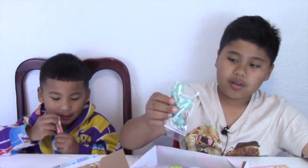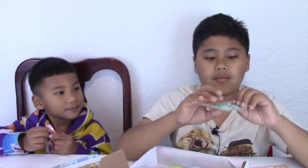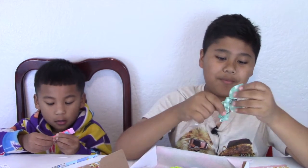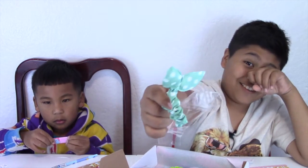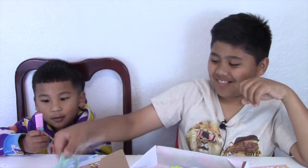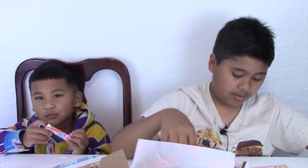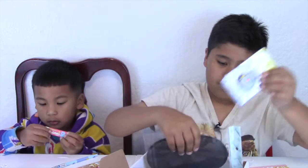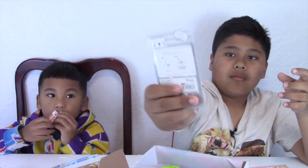This is the Polka Dot Hairband. This can be for my aunt, I guess, if she likes it. This is the cute travel lock. Don't pull that.